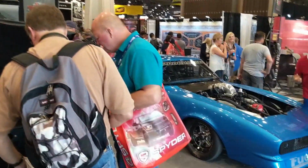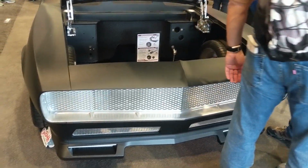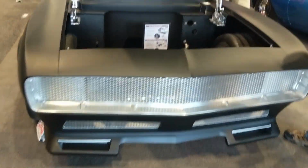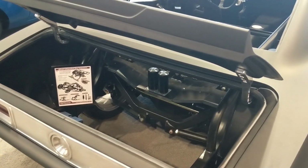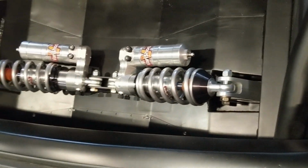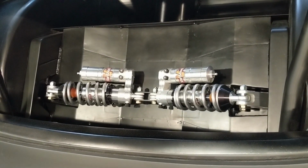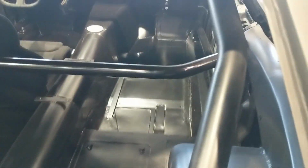Yes, indeed. If this is the stuff that Chris Alston's Chassis Works is coming out with, I'm liking it. What do you think, Camaro guys? These guys are known for their chassis work, so I figured I'd better show you some of this stuff that's going on here. There's the setup, right in front of the rear package tray, inside the car. So they got something going on here.